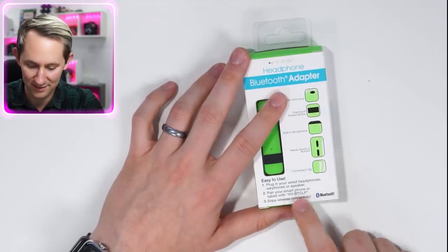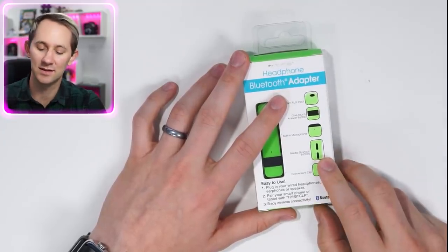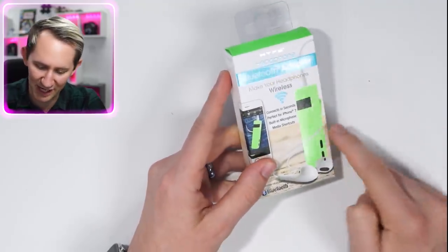That's what it says right there. Enjoy wireless connectivity. So, it's not wireless. There's a giant wire! No, you don't have to be connected to your phone, so you can make any headphone wireless.